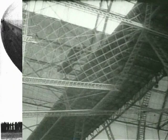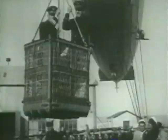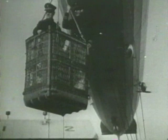Back at Lakehurst, Shenandoah was ready to fly again. The ZR-1's sixth engine had been removed from the forward car and radio equipment installed in its place. Lieutenant Commander Zachary Lansdowne took command of the USS Shenandoah in February 1924. Shenandoah was the first rigid airship to operate with the restrictions imposed by helium gas.